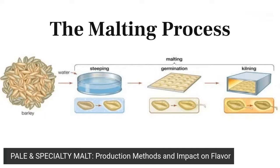And then from there, you go into the second step, which is the germination. You achieve this by spreading that grain out over the malt floor or a concrete floor and turning it, whether traditionally by hand or by an industrial way with a machine drum. And this creates an even airflow. And then in about 4 to 5 days' time, the grain actually starts to grow from that moisture. So you get tiny little rootlets and sprouts coming out of the grain. And then at this point, the grain is ready for the third step.